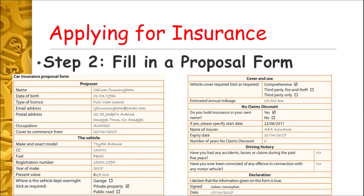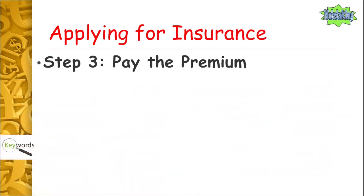Then there's the type of insurance that they're looking to get. Then there's the no claims discount section. We'll look at that in a future lesson. Some information on the history of the driver, and then a declaration that everything's all true. Now, if you're applying for a home insurance policy, for example, the proposal form will be slightly different. There's a video showing us how to fill in a proposal form, and there's a link to that in the top right hand corner now.